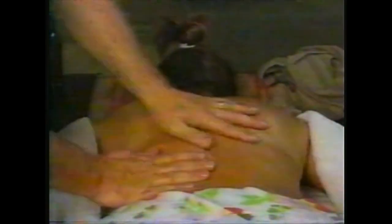You can see how Lisa's back is getting nice and red in the middle, especially. Even with her tan. Now we cover the back up, and then we'll go down to the buttocks muscles. I'll show you how to do that.